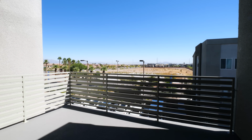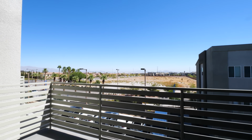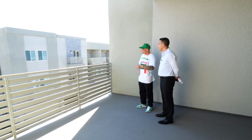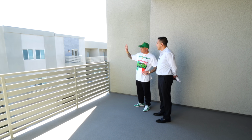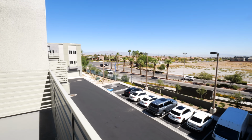Oh wow, this is a pretty decent sized balcony actually. This gives you a good perspective as well of where we're at. Just a couple blocks away from Red Rock. Freeway access is within minutes, and you do have shopping galore there because I think there's a Sam's Club and all that stuff, right?